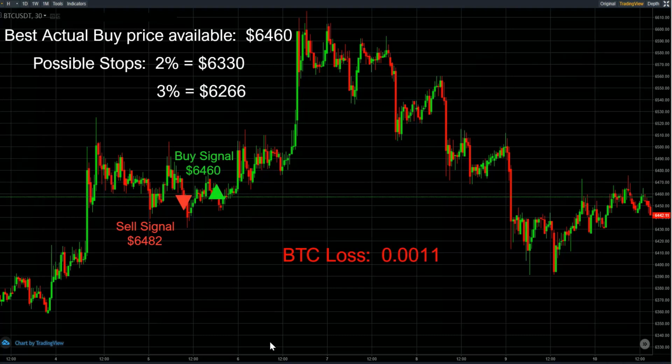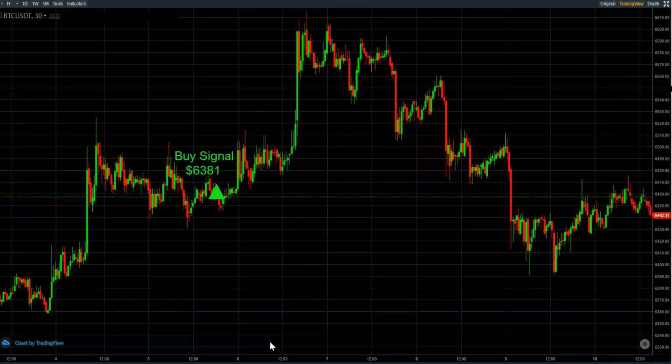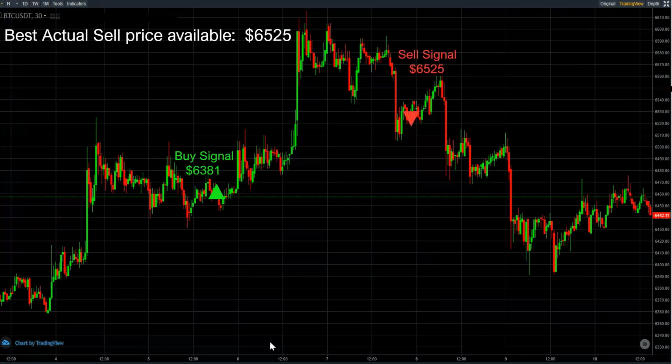Next signal is going to be on November 7th at 10:02 p.m. That price came in at 65.23. Signal number 3. There's our buy at 63.81. And the best price available for this one is 65.25. So again, this nice little trade.